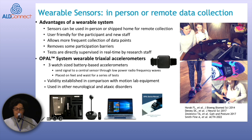So today we're really wanting to make the case that wearable sensors are a needed and practical addition to get this information that is not necessarily tied to a clinic or motion lab, allowing for remote monitoring at any site or even at home. And to summarize these advantages, they're also really user-friendly for the participant and new staff who are being trained across sites. It allows us to capture more frequent data points, over months. Remove some participation barriers. Again, patients don't have to travel to us. There's cost involved with that, as well as just the physical burden.